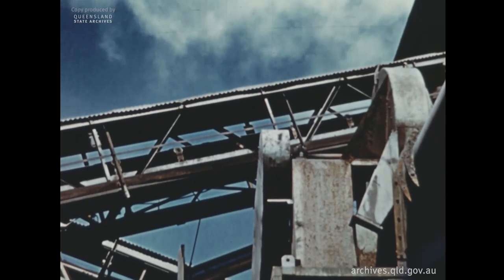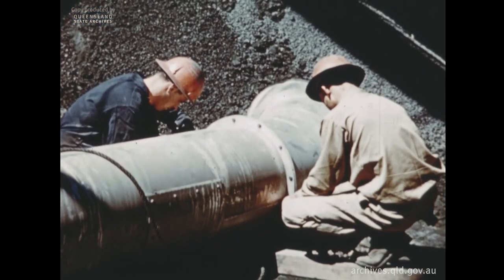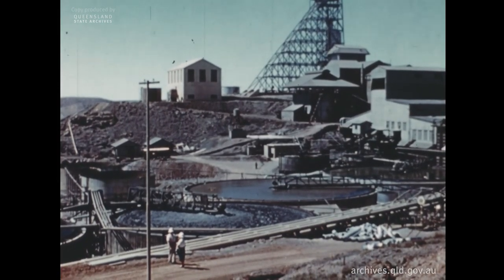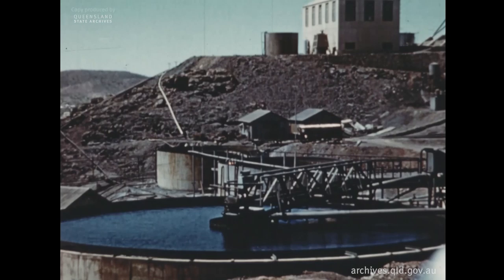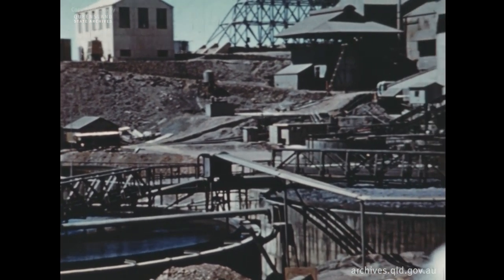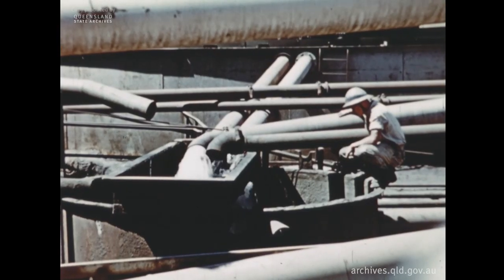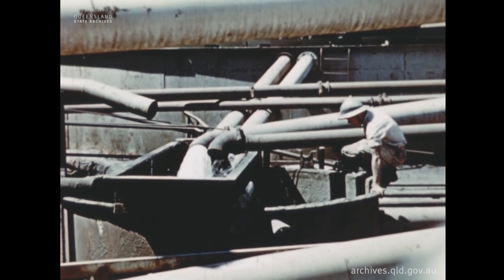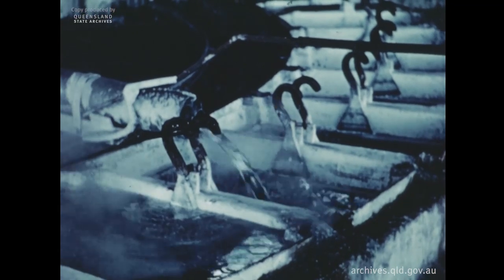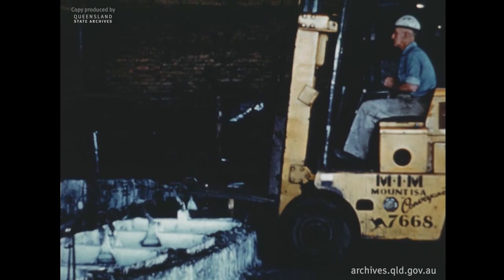The finely ground ore is concentrated by a flotation process. The resulting concentrates, whether copper, lead or zinc, are then thickened in huge tanks. Eventually, the zinc concentrates are railed to Townsville to be shipped to smelting plants overseas. The lead concentrates go to the lead smelter for treatment. The lead bullion is cast into 1-ton blocks, which are shipped to London for further refining.